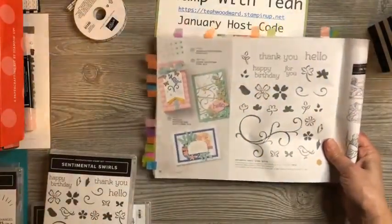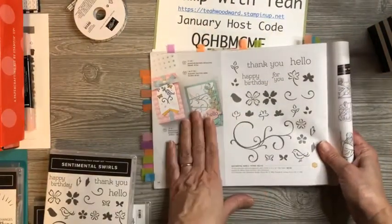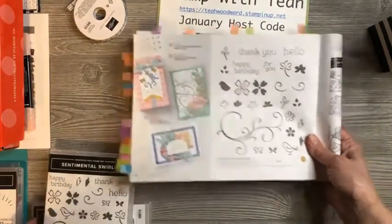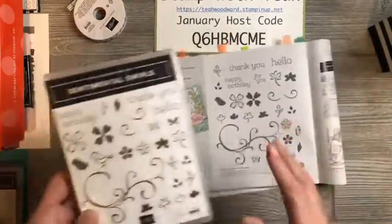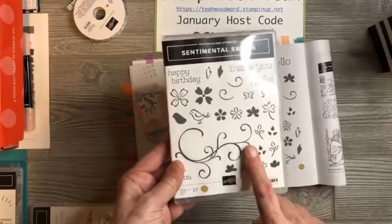Because nobody should be without. It's nice to see it online. It's better to see it in a paper catalog. So what is so exciting about this Sentimental Swirls?